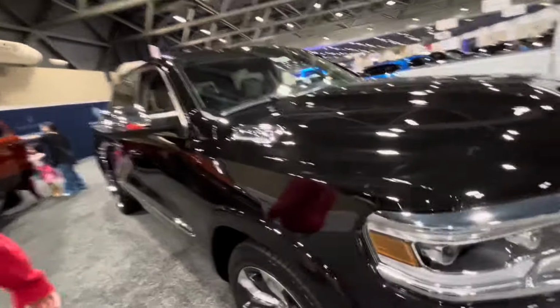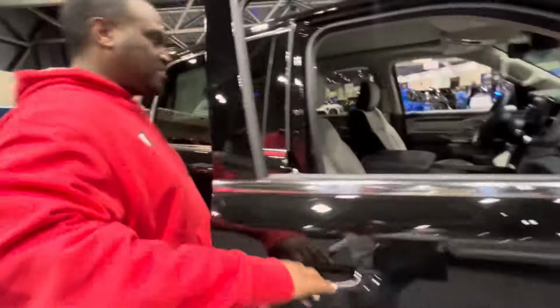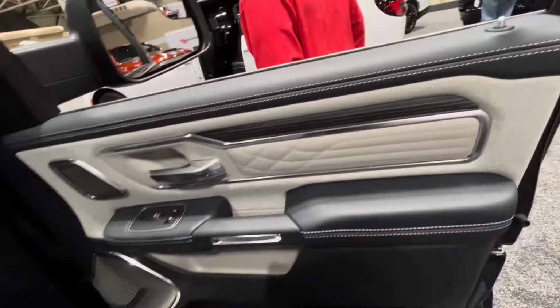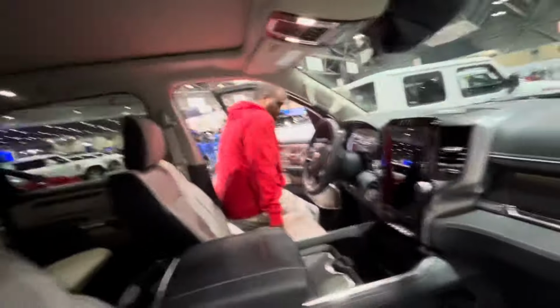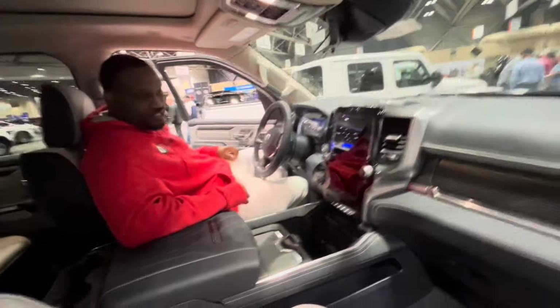All right, let's see. The 1500 Hemi. Cloth. The interior is nice. Oh, it's like a cloth leather mix. Okay. It has that great new truck smell. Look at the panoramic roof. Ken's teaching me some things, y'all. I know a little bit. I said the panoramic roof. I know a little bit now.